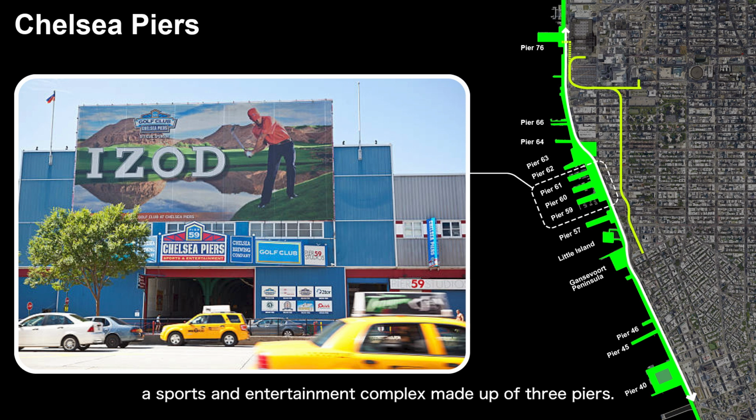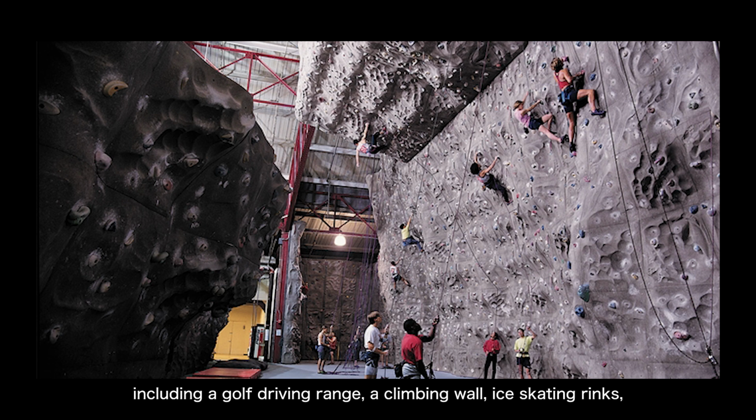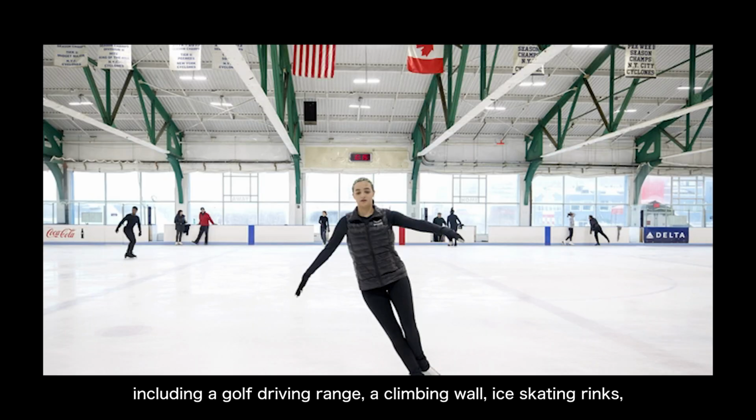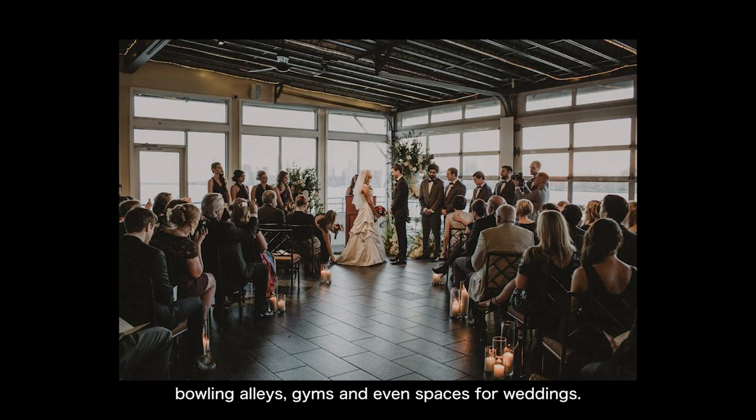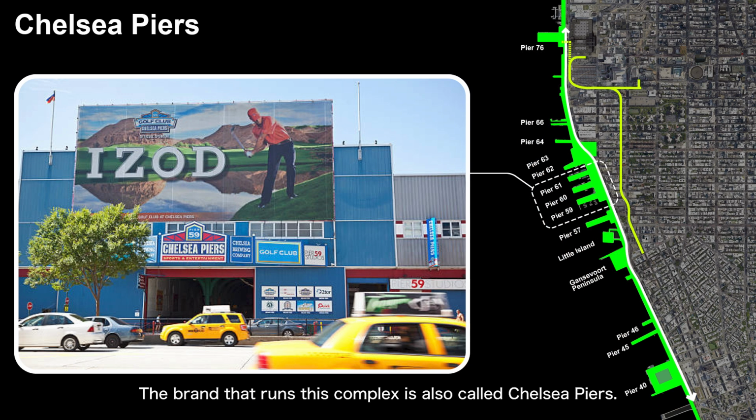made up of 3 piers. It offers a range of activities, including a golf driving range, a climbing wall, ice skating rinks, bowling alleys, gyms, and even spaces for weddings. The brand that runs this complex is also called Chelsea Piers.